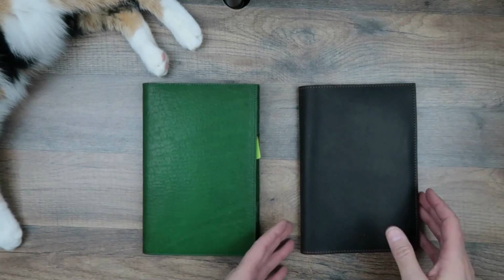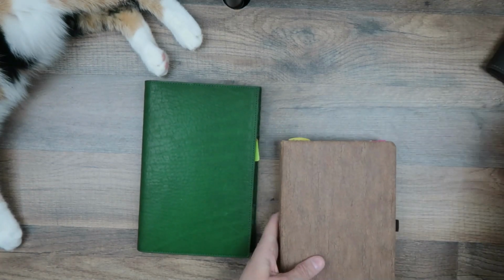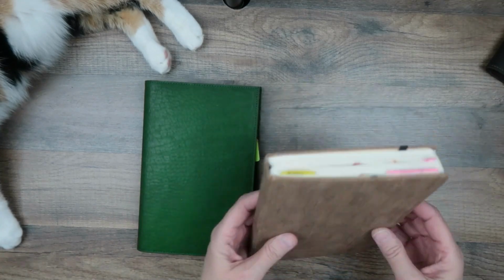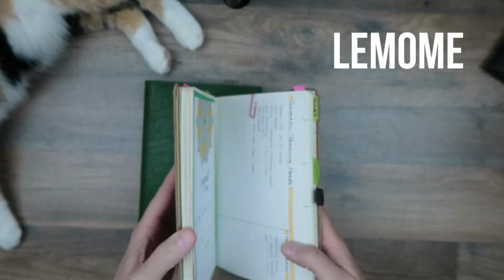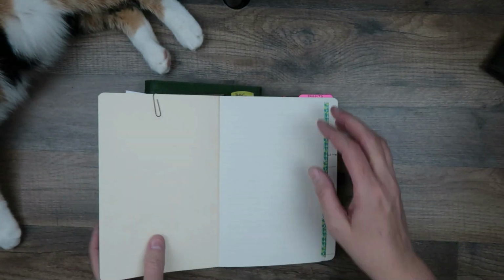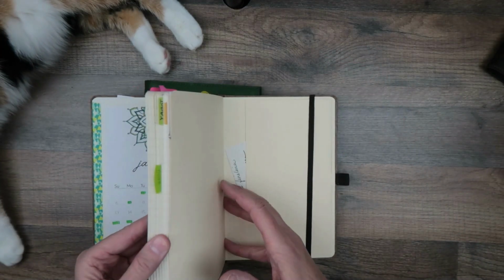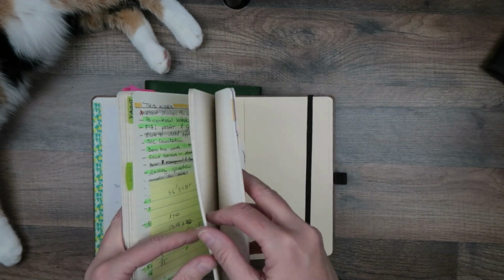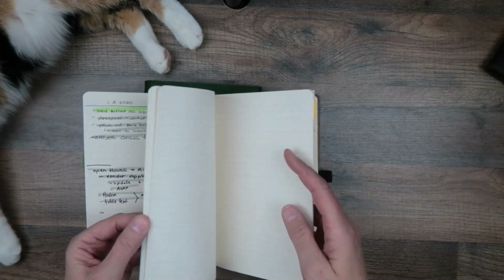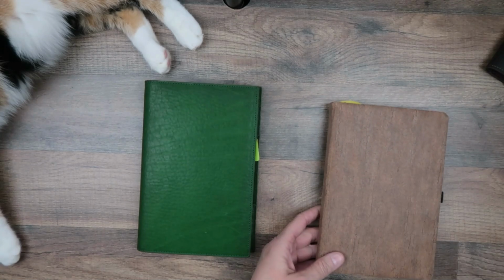We are at the end of February, and I just switched from this journal. This is a Lamome, and I used this all during 2019. Actually, did I? Yeah, started in January 2019 and ended with not very many pages left. So I was able to fit a whole year in here, which was nice.